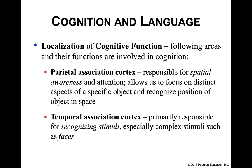The parietal association areas are responsible for spatial awareness and attention. This allows us to focus on distinct aspects of a specific object and recognize the position of the object in space. The temporal association cortex is primarily responsible for recognizing stimuli, especially complex stimuli such as recognizing faces.